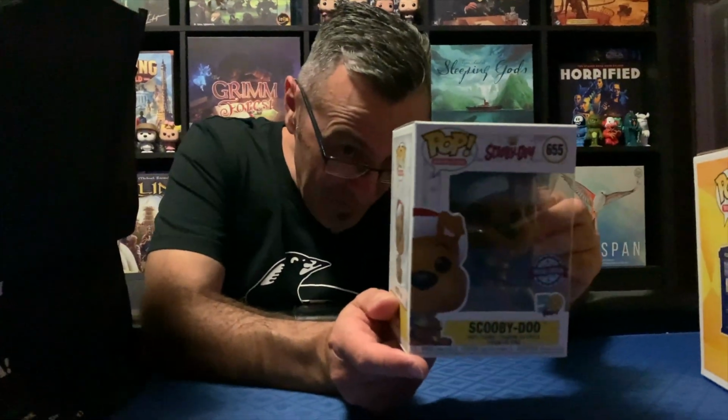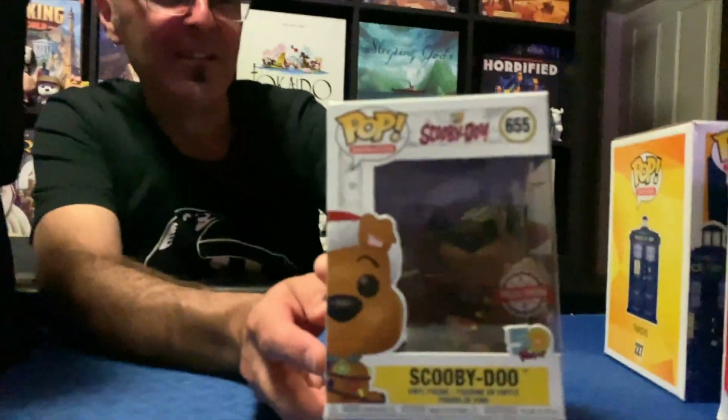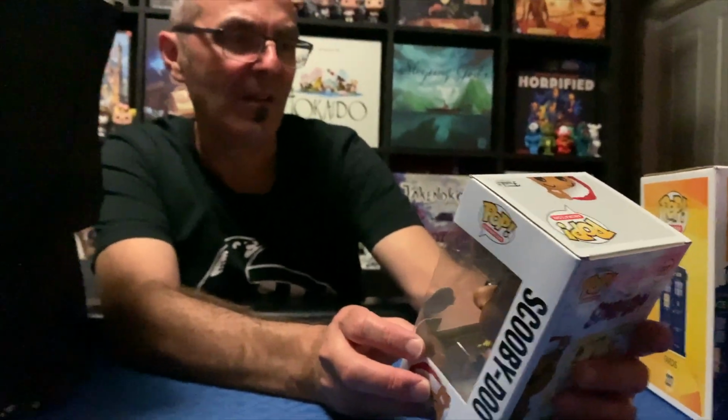Then we've got another Christmas one. Yes, he knows. I've got a lot of Scooby-Doo. This is a good one. Scooby-Doo. Nice. With the Christmas lights. Once again, I've got all the ones in the back behind there, and this is one he's tangled up in Christmas lights and in the hat. Very cute. Such a good one. So this was in a big Christmas bundle that they dropped a couple of years ago now.